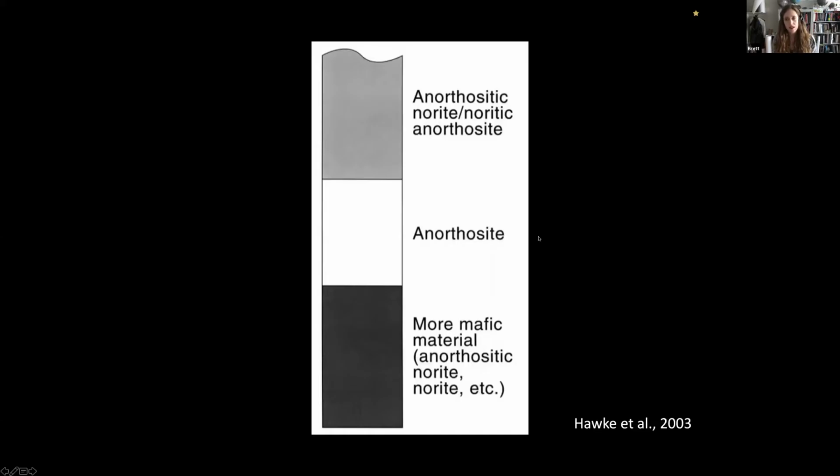And that mixing leads to a stratigraphy of the highlands that is not the kind of perfect picture that you have coming from the magma ocean theory. Where we see anorthosite on the moon is typically exposed in basin rings and within crater central peaks, and it is coming from beneath this more mafic anorthositic norite, noritic anorthosite layer. And this is the megaregolith, this big mixed area.